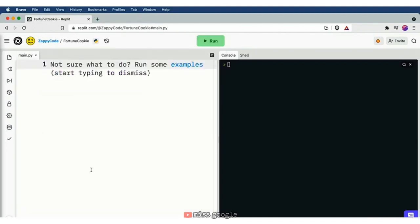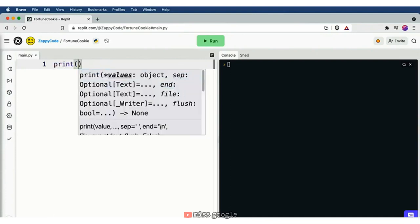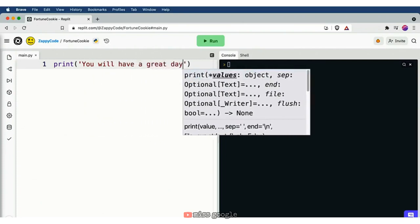Let's start working on our fortune cookie project. And let's start with the end in mind. Ultimately, what do we want to have happen? Well, we want to print out a fortune for the user who's wondering what's going to happen to them. So let's go ahead and start with that. Let's make an example fortune that we ultimately want displayed back to the user. So we're going to print out something like, you will have a great day.